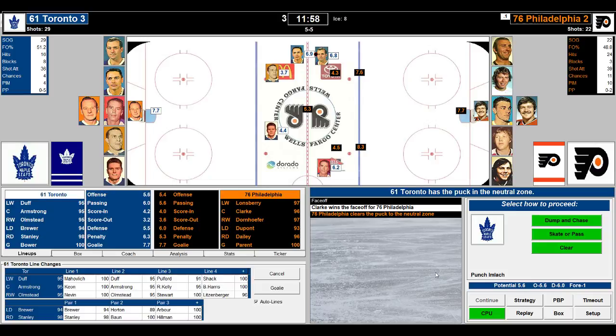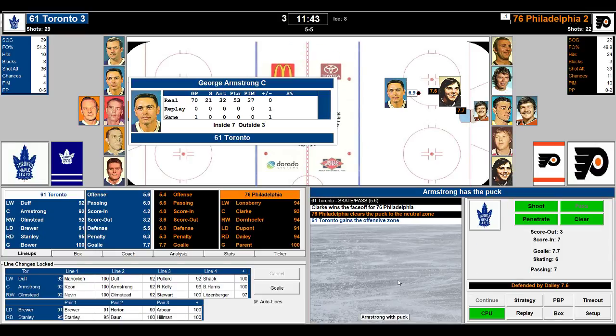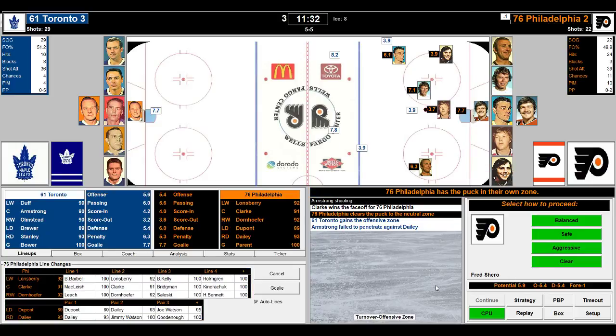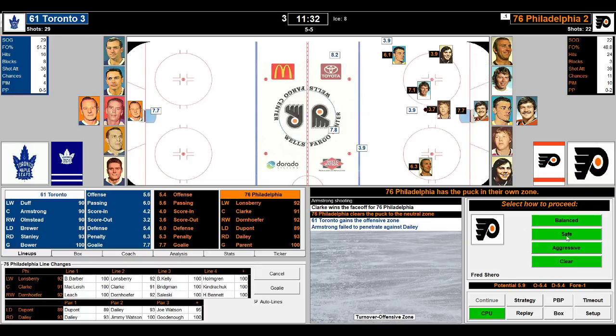The puck is dropped. The Flyers have it. There's a battle, and they poke it out of their zone. Toronto regains possession of the puck at center ice. Armstrong with it. Trying to skate his way in. Armstrong gains the zone. Back on defense is Bob Daly. Armstrong trying to get around Daly. But Daly with a nice poke check and coming up with the puck is DuPont.